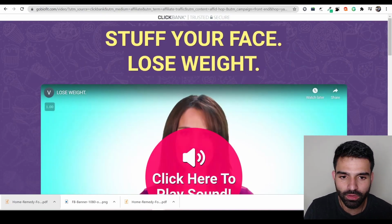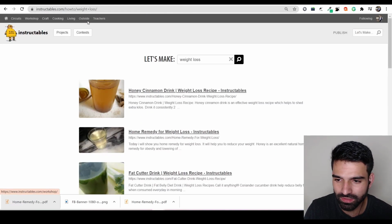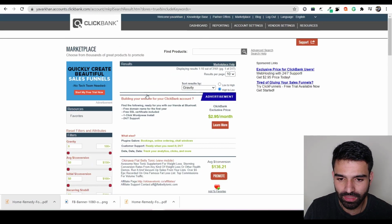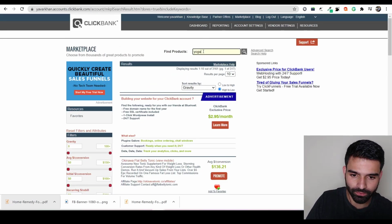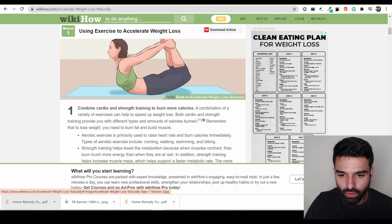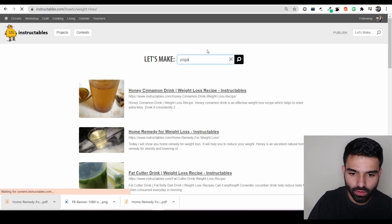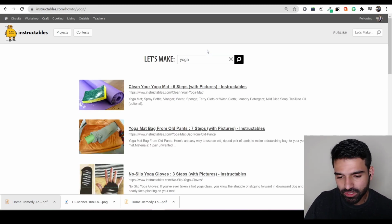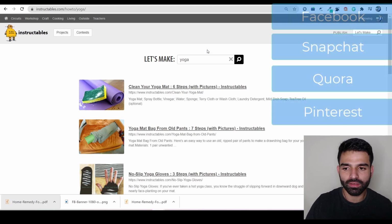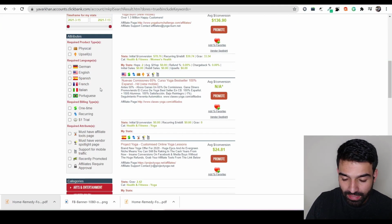So again, provide value, guys. You can do it from WikiHow, or from Instructables, and then edit your PDF. Not only with this, guys. Think about it, you can do it with yoga as well. For example, how to relieve stress with yoga. You can do it with yoga as well and start promoting it. You can go on Facebook and start sharing it. You can do ads as well, Snapchat ads, Facebook ads, Pinterest ads. Sky is the limit, guys. So think about it.